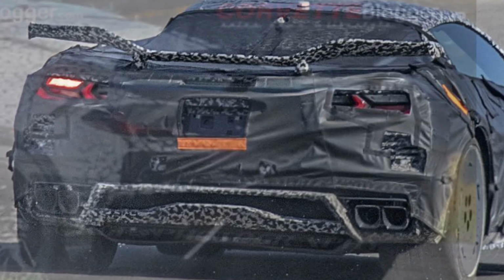Now, one more thing that the C8 did need, which it looks like may have been addressed here, is those big plastic air vents that were on the back are, well, let's just say they've been reshaped. They're not gone, but they're more rectangular in this picture, at least from what we can see. Again, it's very dark and grainy, but it looks like those big square air vents have been reshaped to more of a rectangular design, which definitely makes the look of the rear end a lot better.